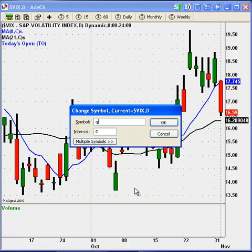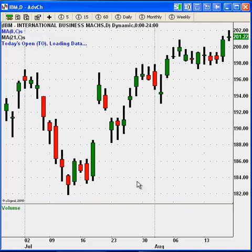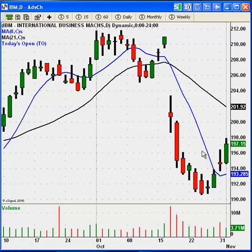So we'll add the Qs in here, and you can see the Qs had a nice trending day as well. Now, we do have to put this in perspective. The tech stocks have been weak, so a lot of these tech stocks right now are basically flags after bad earnings, which is actually what we're getting in IBM right now. So we have to put it in perspective.